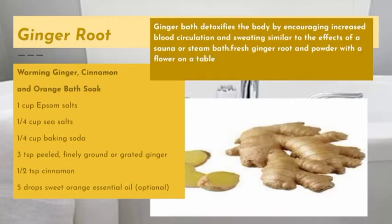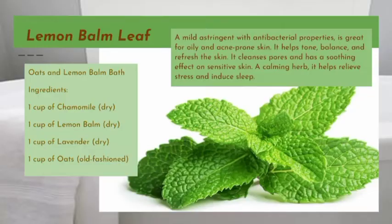Ginger root, which helps detoxify and increase blood circulation and sweating. So this is really good if you're not feeling well. Lemon balm, which has some antibacterial properties. It helps tone and balance, and it is also good for relieving stress and inducing sleep.